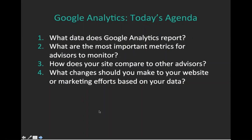And then the number 3 is the thing that everybody I talk to wants to know. Well, how do I compare, right? We always like to compare ourselves to others. How does my site perform next to somebody else's? That's really the benchmark. So I'm going to share those statistics and averages for you today.